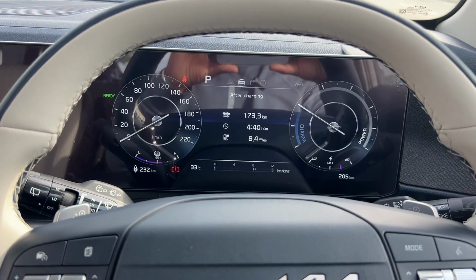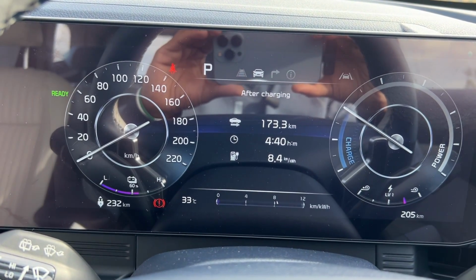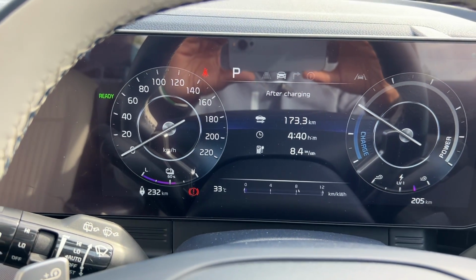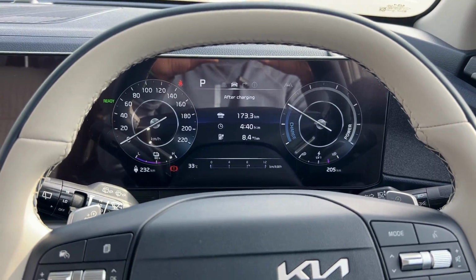Right now we are at the next stop, and as you can see, we've covered 173.3 kilometers and we have a range of 232 left with 60% of charge. And this place is special. I'll show you right now.